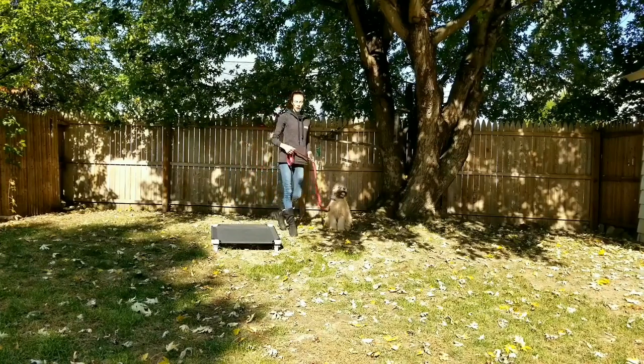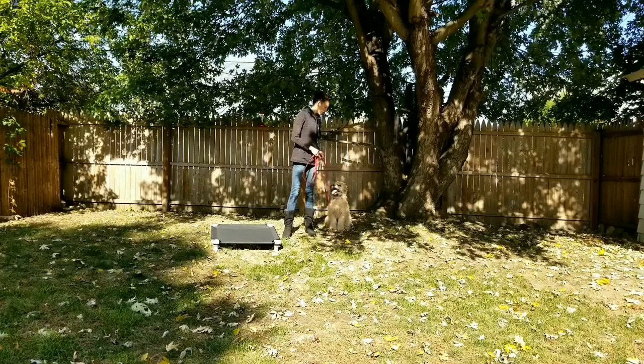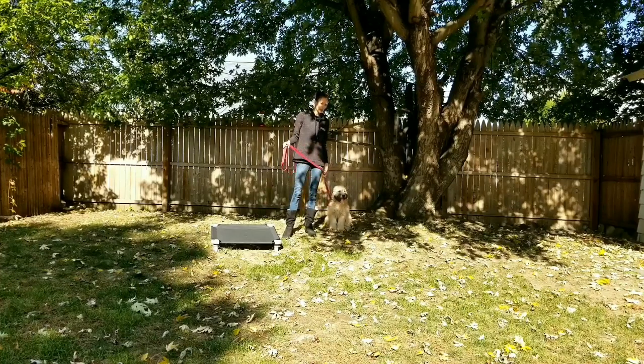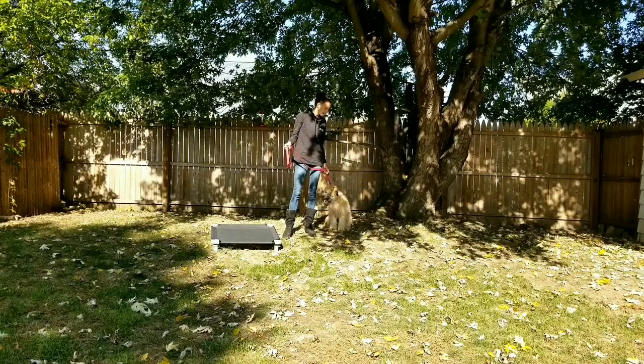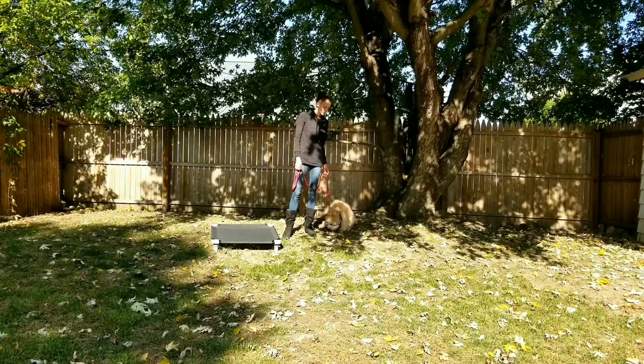As you can see, he may know a couple of the basic commands. He's absolutely petrified right now. He is jumping a little bit, so we'll be working on all that stuff. We'll be working on the stability of staying in the commands. Definitely a huge confidence booster.